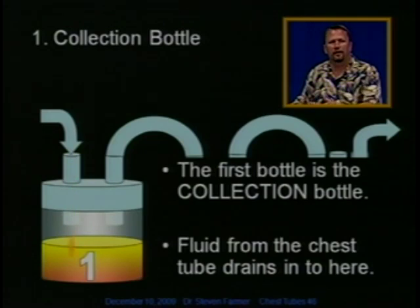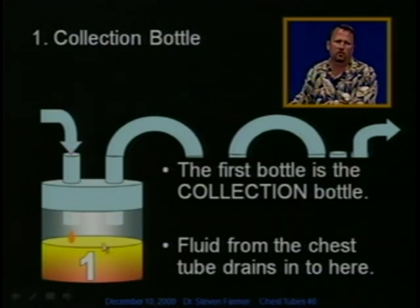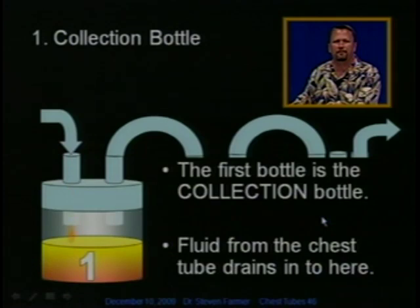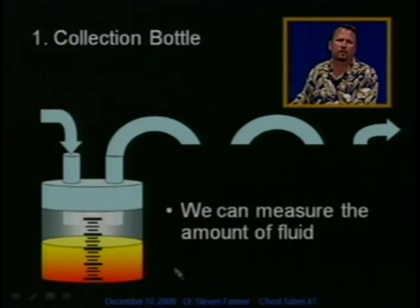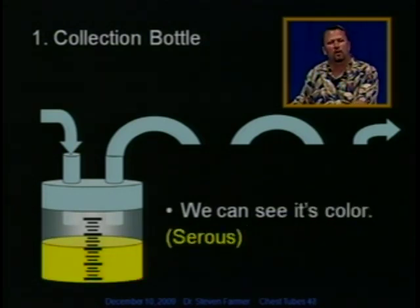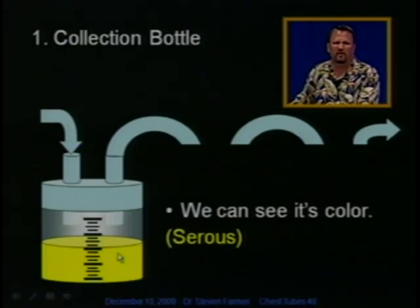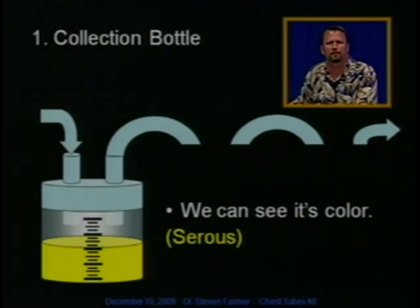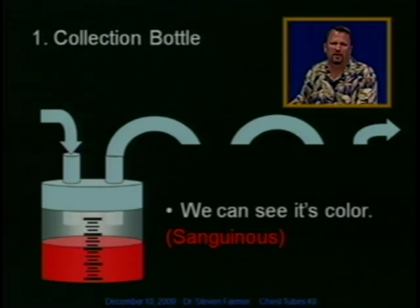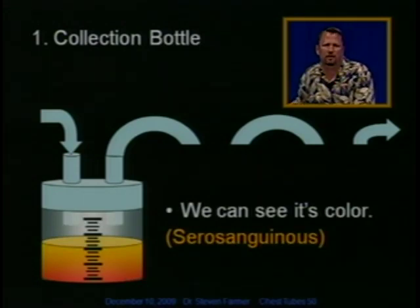So the first bottle in a chest tube collection system is the collection bottle. Fluid from the chest tube is going to drain into the first bottle. And we can measure the amount of fluid. It's graduated, so we can measure the amount of fluid in a collection bottle or a collection chamber. It's also important to note its color. Normal pleural fluid is usually serous, and so when it's yellow in appearance, that means serous, as in serum. Sanguineous means blood, and so when it's red, we call that sanguineous. And then sometimes it's a mixture of blood and serum, and we call that serosanguinous.